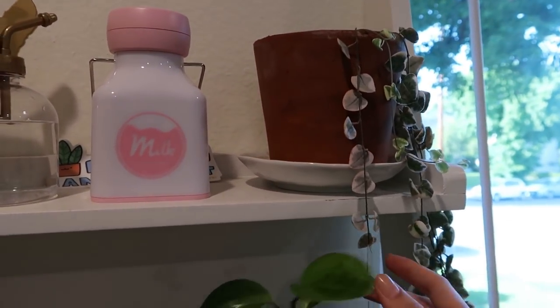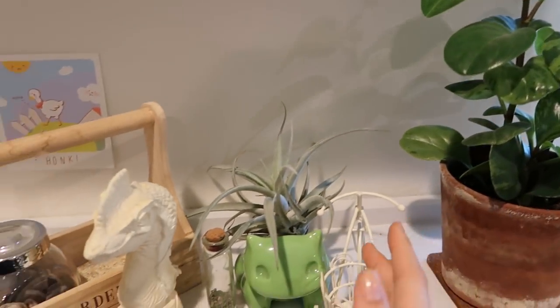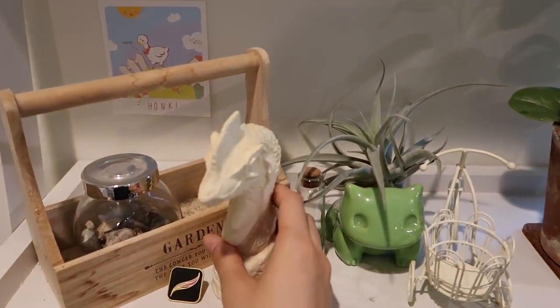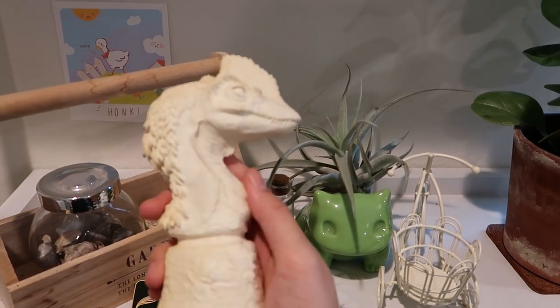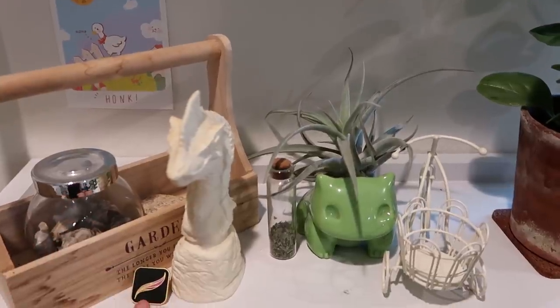Here is my string of hearts variegated. I've got a peperomia, an air plant, a lot of knickknacks. This is a mold that my friend made. It's pretty cool. Collection of rocks. Don't know why. A Procreate pen.